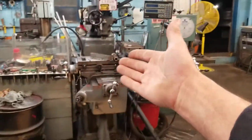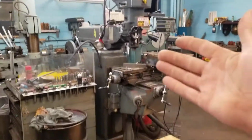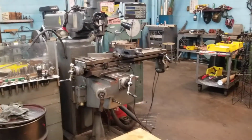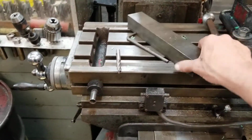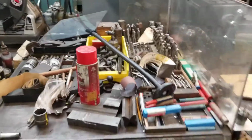This machine here allows us to make almost anything we want out of a chunk of metal. We can just take a slab of metal and make whatever we need out of it. It's a beautiful, beautiful thing. These are some of the accessories. Could use a straightening up.